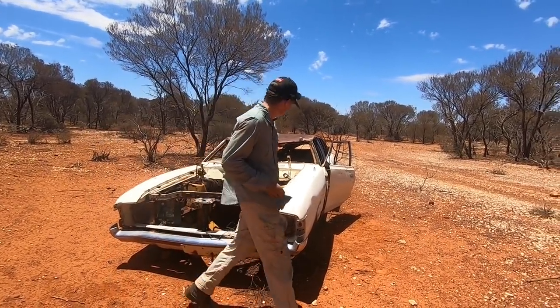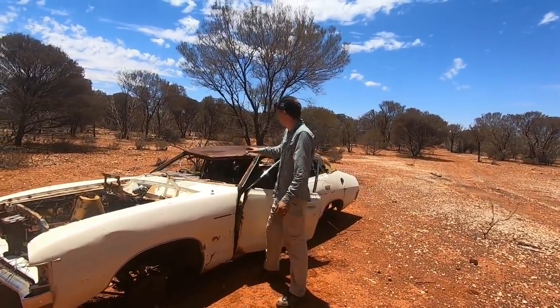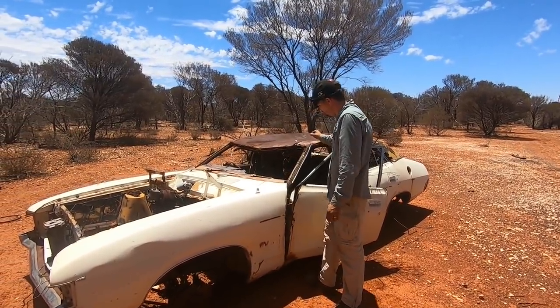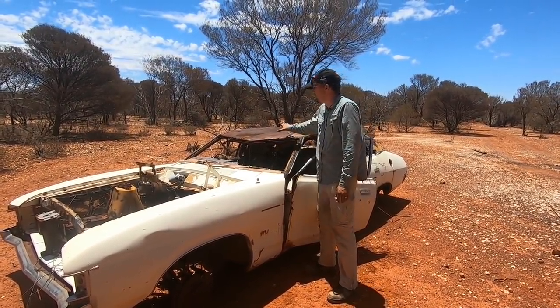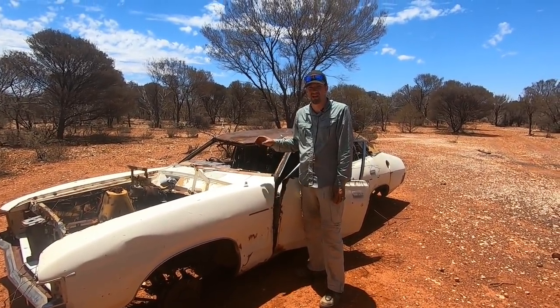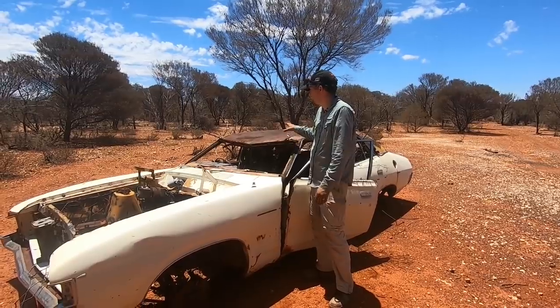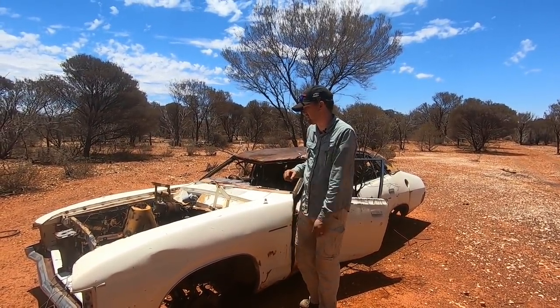Come around the side here. As you will have noticed too, there's no glass left in this vehicle. A very damaged roof, some pretty twisted and rusted A-pillars. But that is a challenge that Graham from XA Coupe Guy is absolutely champing at the bit to have a crack at, replacing the roof skin on this car. So that's going to be really interesting to watch over on his channel in future episodes.